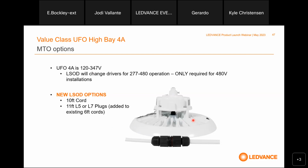And looking at made to order options. This is another thing I know many of you have been asking for, and we now have a solution at our made to order facility. So number one, we will be able to do 480 volt with the 4A UFO, as well as some new made to order options as far as a longer cord. We can go to 10 feet, or with a plug, we can do an 11-foot L5 or L7 plug as well. And that basically extends the existing 6-foot cord.